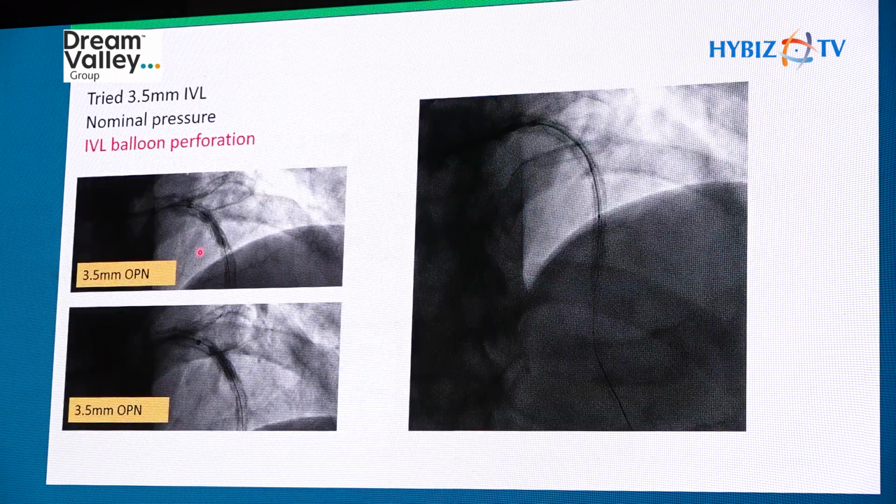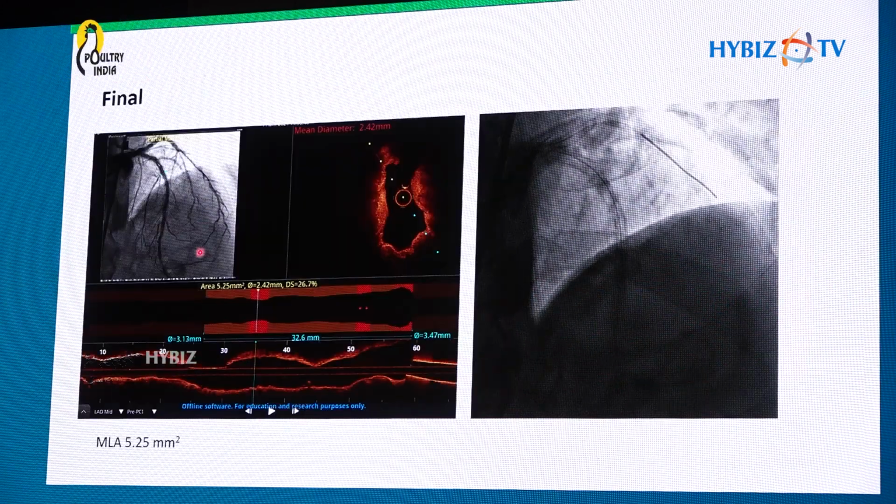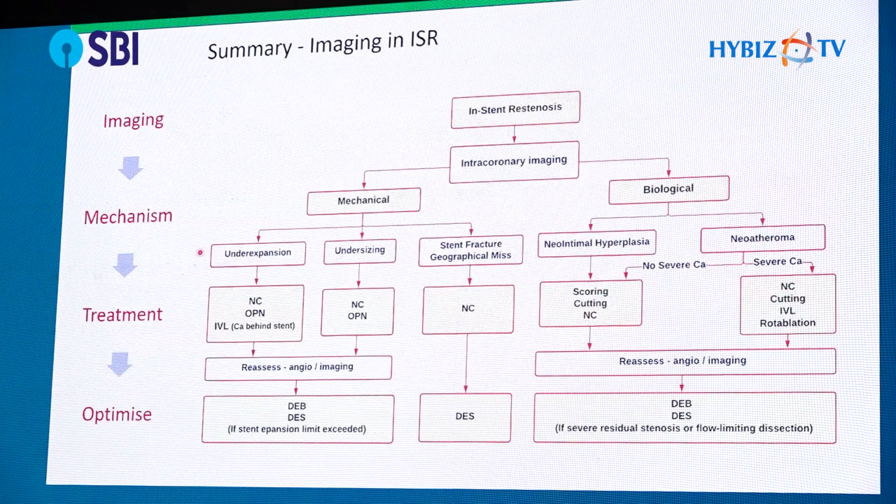We won't do the second case example. Instead, we'll just summarize a very interesting case, but another day. Okay, to summarize, I'm just going to put the algorithm back again because that really, we need to use imaging, and we need to tailor our treatment based on the imaging findings. So we do imaging, identify the mechanism, treat appropriately, and optimize the final result using imaging findings.